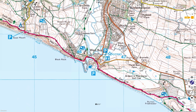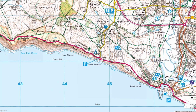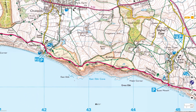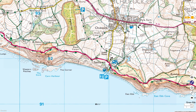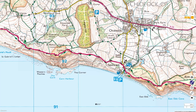The previous few days had been relatively flat, and now it was time for the hills to kick back in. This climb to Salcombe Beacon was pretty tough, but the view was worth it. And then back down into Salterton, and then almost immediately after you climb all the way up to Golden Cap. Got to get used to these downhills and then immediately back up, because that's what the coast path is all about. At the top here I had a bit of a rest in the shade.